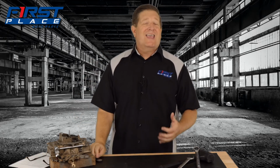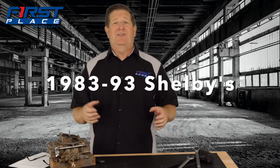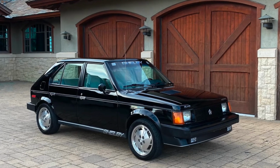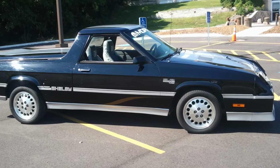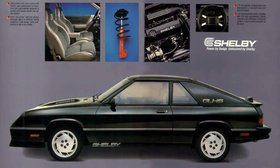And the car that I hate the most, and look, it really is because of what it did to the name, is the Shelby, made from '83 to '93. And that would be the GLH Omni, the Rampage, and also the Charger of that time. Look, these were front-wheel drive cars that were turbocharged that just were cheaply made. It was just applying the Shelby name to a vehicle that didn't deserve that name, and trying to push it out into the market.